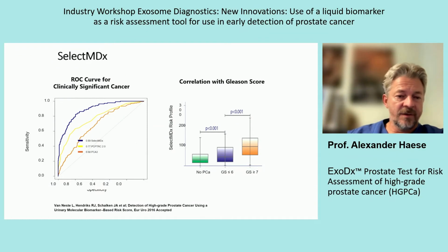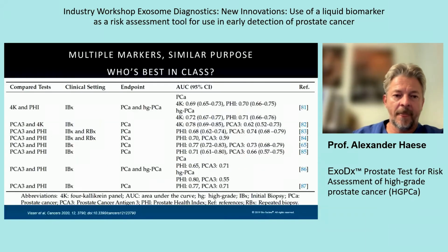Another slide for the Select MDX in a separate study, but the same outcome: PCA3, the prostate cancer prevention trial model, or SELECT-MDx for distinguishing clinically significant prostate cancer. And again, we see the SELECT-MDx test does not perform too badly in this setting either. And likewise, it correlates with Gleason score, where it is low with no cancer, higher with low risk, and higher still with intermediate to high risk prostate cancer.